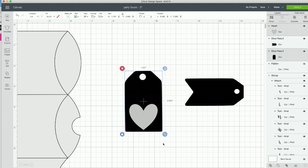Now if you're wondering whether this is actually in the center, you can select both of those layers. You can see them selected in the layers panel there. Go up to align and click align center horizontally. And it was pretty much perfect.